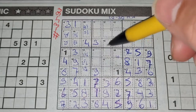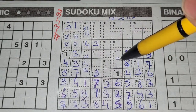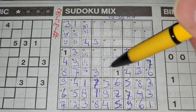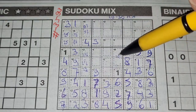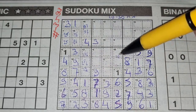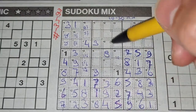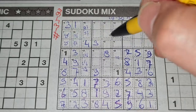Now we have one sharing box. So 6 plus 10 is 16. 17 plus 20, 9 plus 11 is 20. 17 plus 20 is 37. So 45 minus 37 is an 8. In a box of 15, the combination will be 8 plus 7.